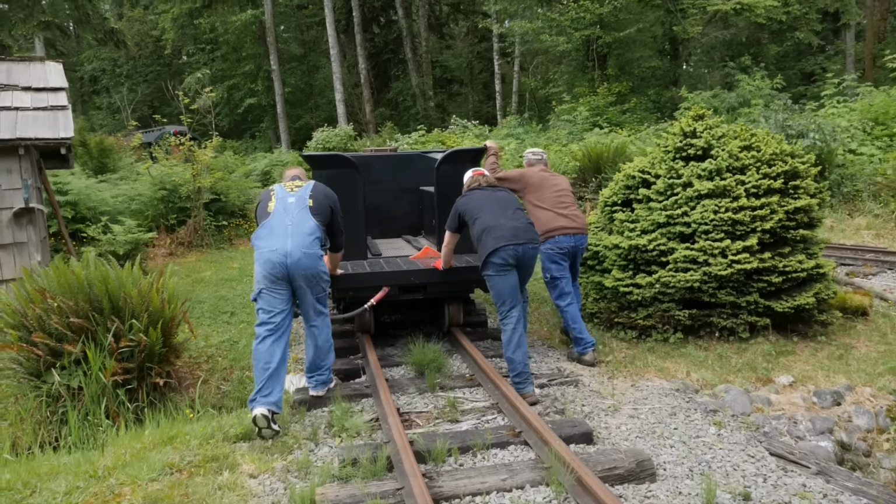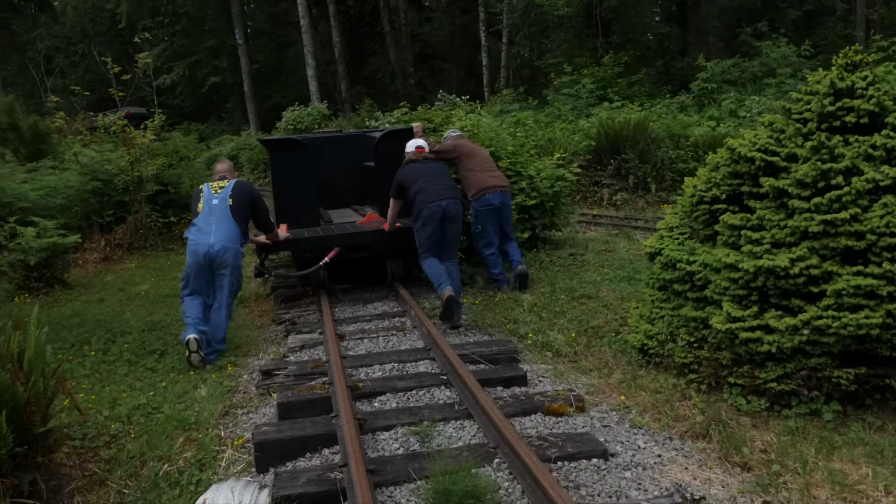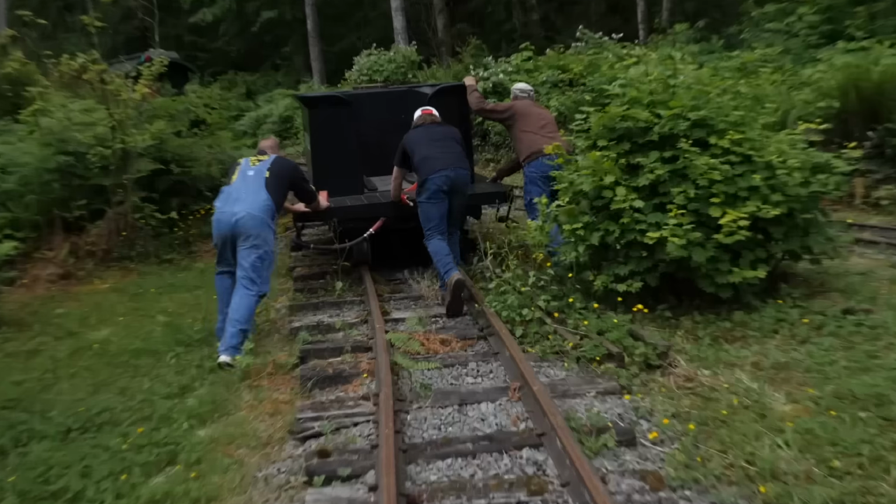But getting back to the task at hand, we got a train to load. And before we can back up the trailer to the ramp that Diz built, we needed to move the tender first.